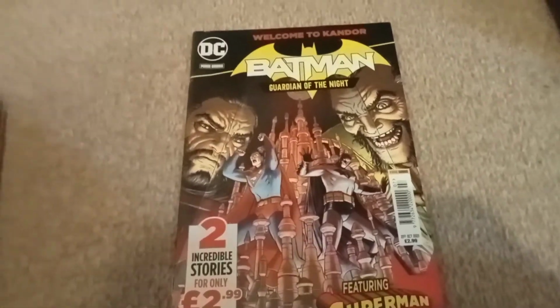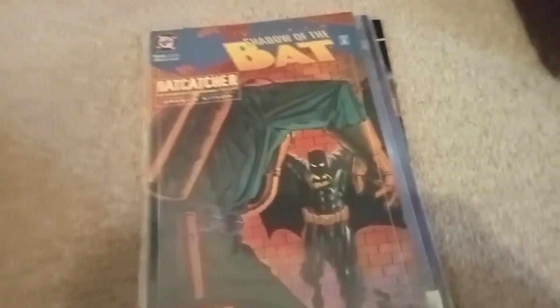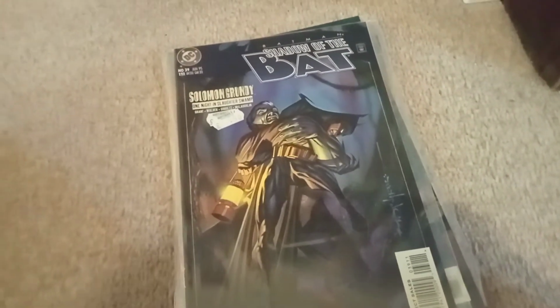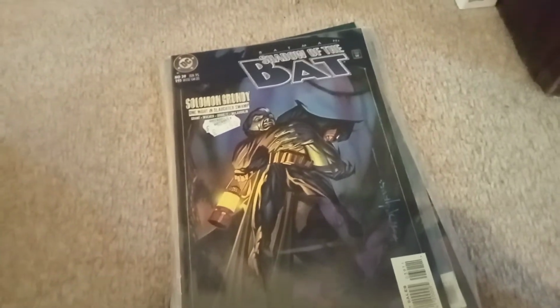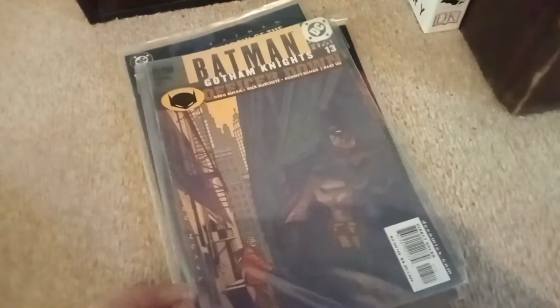I know people get them graded, the CGCs. I don't know the grading of any of these. Well, obviously they haven't been graded, but I don't know what they would grade. I don't know if they're worth anything at all. Like I said, they were part of my father's collection, which I obviously inherited after he passed away. Don't know how we got them. I know nothing about them, so I'm going to show you as quickly as I can.